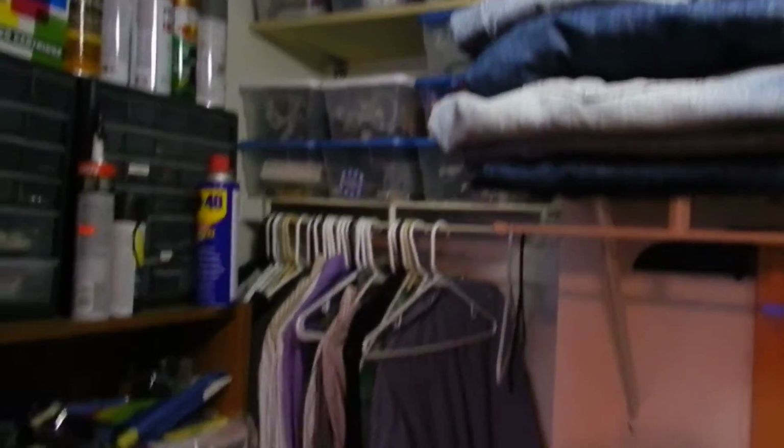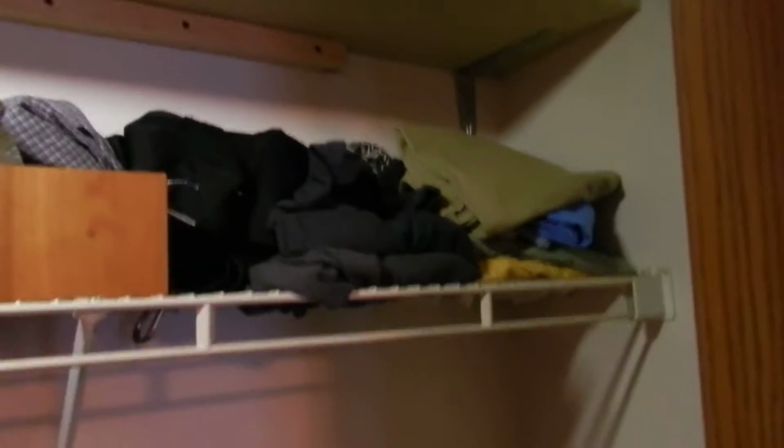And here's my closet again. I told you I made an extra shelf up there, and I try to fold some of my clothes, but sometimes it doesn't always happen. This is actually, let me go over here to start this story.